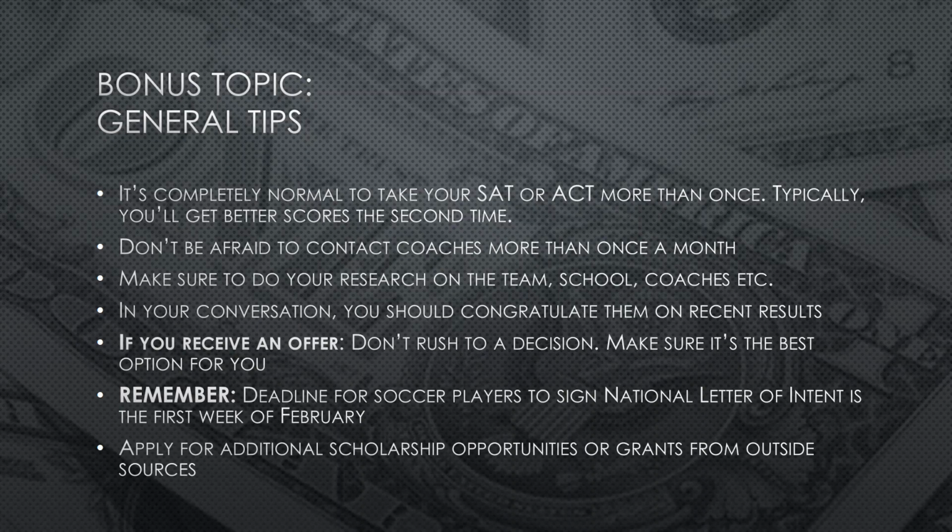So don't forget as well, there's plenty of other ways to get additional scholarships. You can get grants, but you need to be on the lookout for those. You need to actively pursue them. There's a lot of money out there for students, but you have to take advantage of those resources.